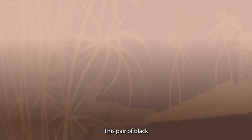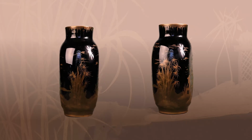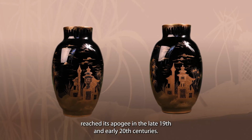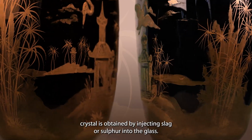This pair of black vases with gilded Japanese decoration was made by the Val Saint-Lambert crystal works around 1880. Founded in 1826, the Val Saint-Lambert crystal works reached its apogee in the late 19th and early 20th centuries. The black color of hyalite crystal is obtained by injecting slag or sulfur into the glass.